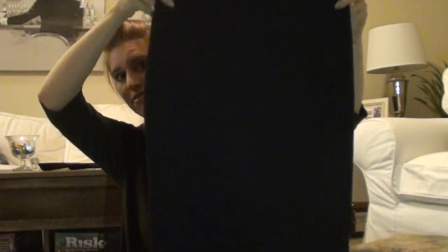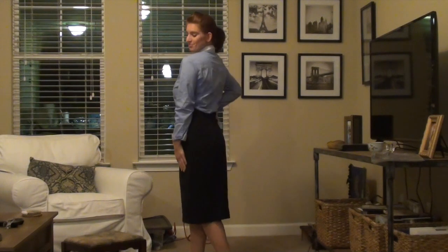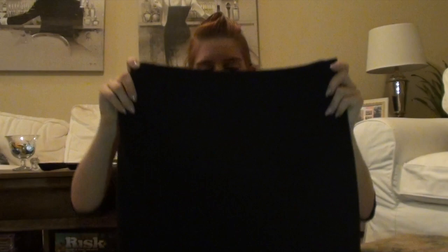Another thing that I found was possibly one of my new favorite pieces in my entire wardrobe. It's a very long pencil skirt. This one goes down, I believe, about mid-calf on me. It is wool, so it's a little bit thicker for the winter time. Though it doesn't get too cold in Florida, we do tend to have colder buildings in the winter time. But I'm absolutely in love with this pencil skirt. I've worn it probably like 12 times, and I've only had it for a couple weeks now. I'm obsessed with it.